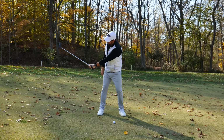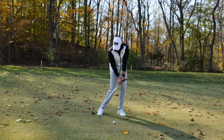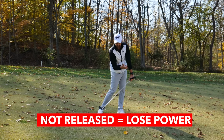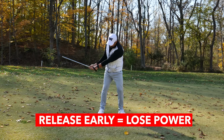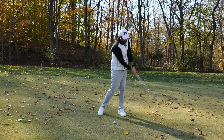And the reason why this matters is because as we enter into our strike zone, we want to be releasing that angle at the optimal time. If it's not released, we'd lose power and accuracy, of course. If we release that angle and energy too early, again, we've lost that power and accuracy as well, because we're throwing it there, then we have to shove through.